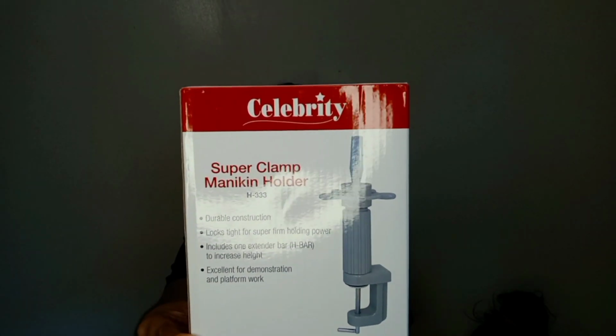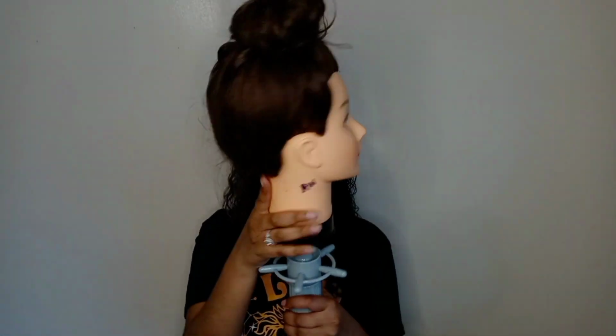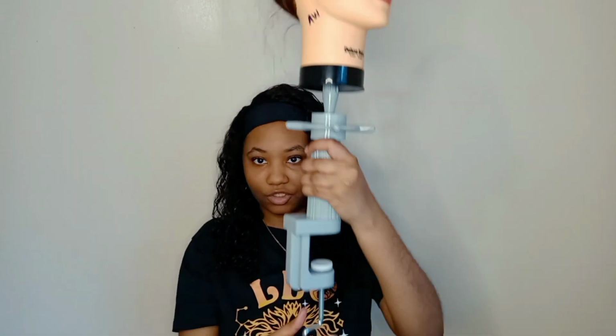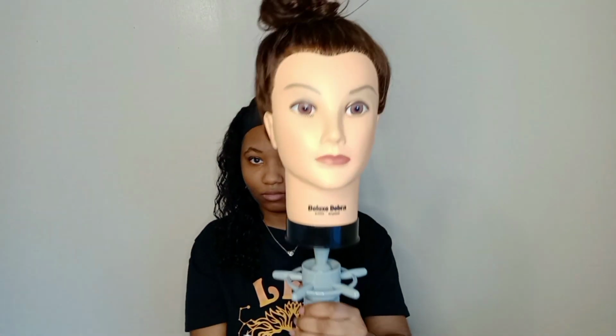This is the mannequin stand. Here's the mannequin right here. And this is the part that goes on the table. You get 4 mannequin heads. To bleach and color hair.